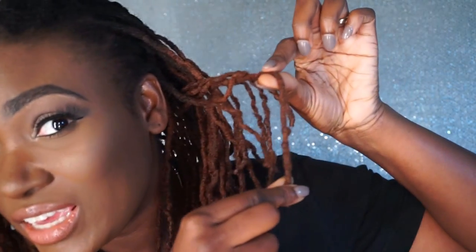Matter of fact, yesterday I was doing this to a lock with no pressure and it just slid off. It didn't come completely off. I caught it just in time and I started tying it in a knot, so I have knots in my locks still. There's knots everywhere now, so yeah.